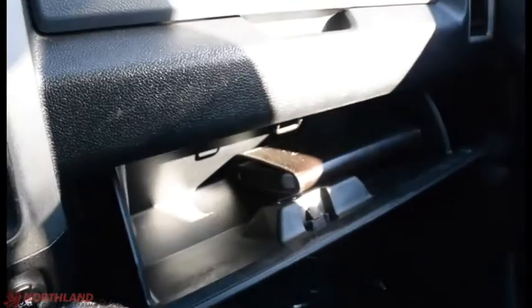You can also lift this guy up, and you do have another seat underneath there, so it does seat 6 people altogether. You do have your top and bottom layers for your glove boxes as well, with your owner's manual inside of it. Looking great.